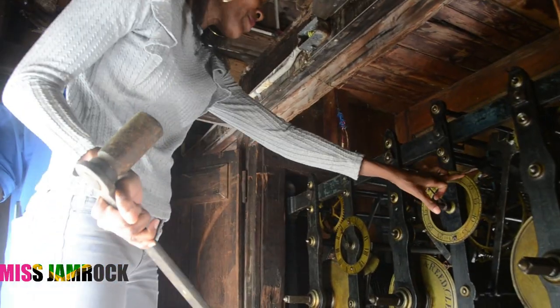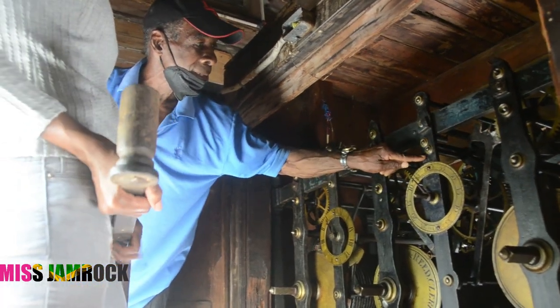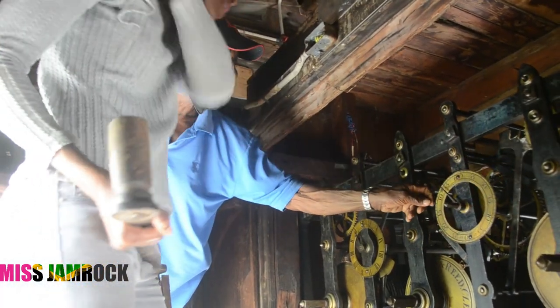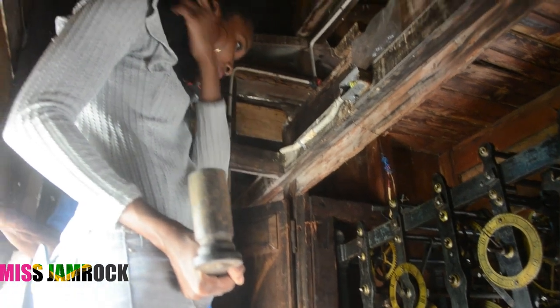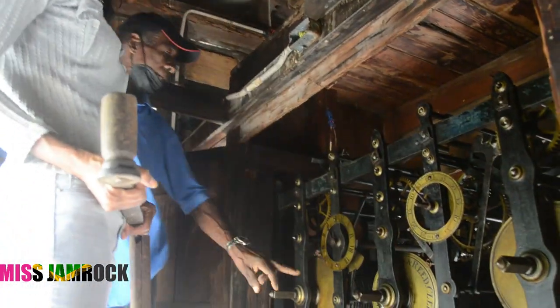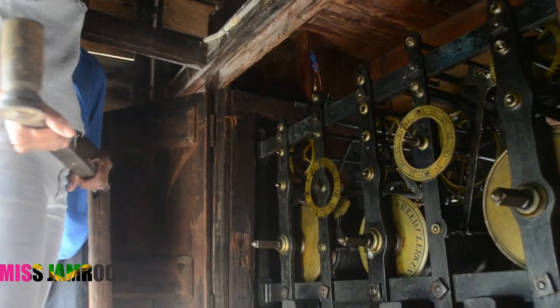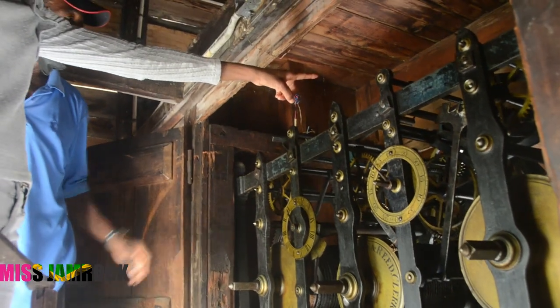So these are made of what? Brass? What kind of material? These shiny ones are just normal soft metal. Okay. These are like a dial. Right. But these are the minute counter dial. Okay. And the hour counter dial. Right. And that's the seconds. That is the ticking.